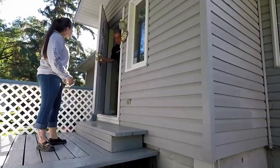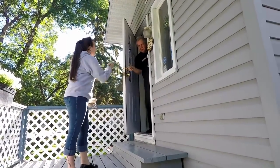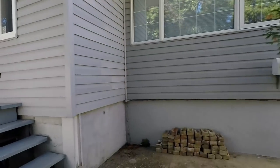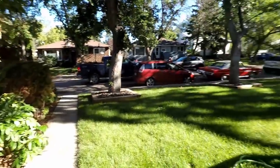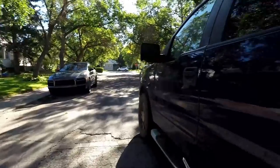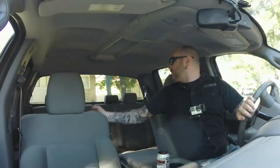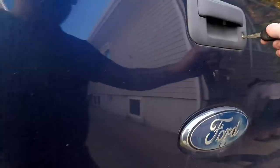Is Allison here? No, she's out running. Did you come to get something? For the bricks. Oh, cool. Thanks a lot. And this is just them right here, right? Yeah, that's all of them. Perfect. You can put your car in the driveway and load them up if you want to. Okay, perfect. Thank you. Enjoy your bricks. Thank you. I will. So I'll back the truck up then? Sure.